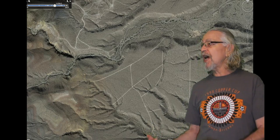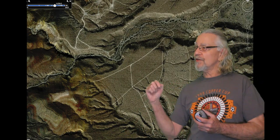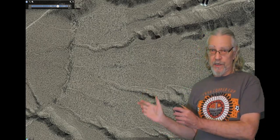When you zoom back out and you look at this fan, you realize that it's all agricultural, that there's lines of creosotes across the whole thing. It's just this one area is more highly developed than the rest.